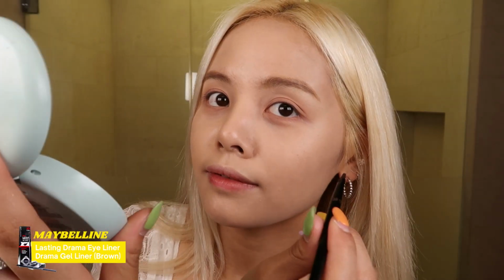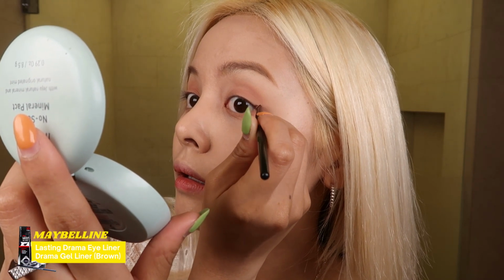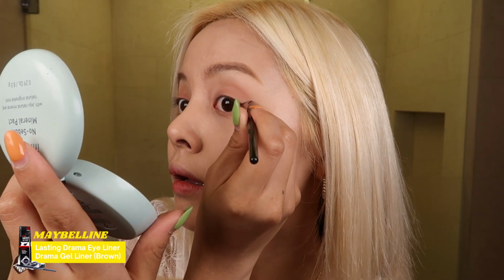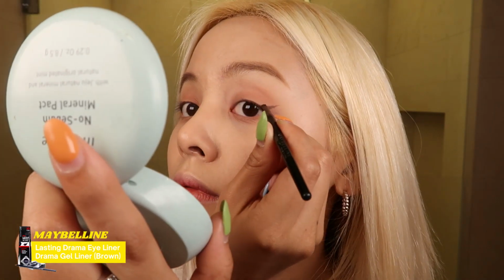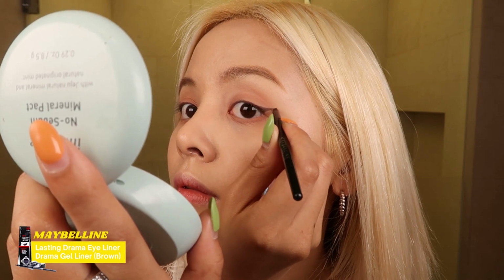The tip is to just open your eyes, look at yourself in the mirror, and just draw it up. Because I have really droopy, sleepy eyes, I always have to draw it up. Look at yourself in the mirror and then start drawing up. See, just draw it up like that. Same thing to the other side.